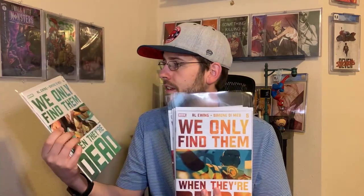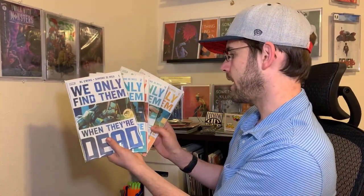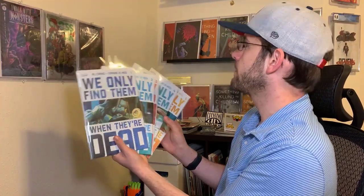And to wrap it up, I went all in on the We Only Find Them When They're Dead reprints for #1, #2, #3, #4, and #5. So featuring all of our main characters. I didn't go all in on the 7 Secrets ones, but these I did. I have 5 covers here, and I will find 5 spots up on that wall to put these in, and keep my We Only Find Them When They're Dead wall going.